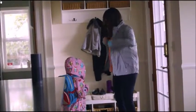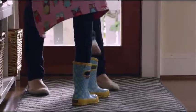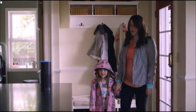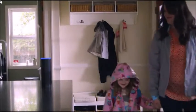The Echo is a tool that we use to keep our household functioning. Boot and boat. Ready to go? Yeah. Alexa, goodbye. Bye-bye. Goodbye.